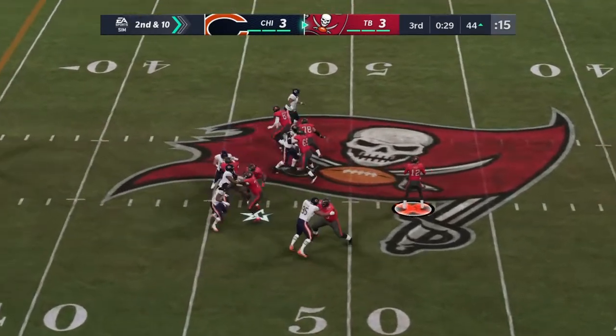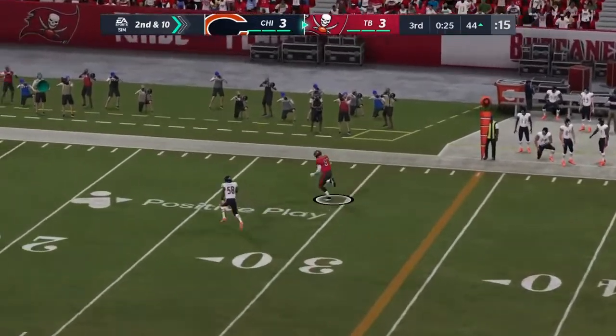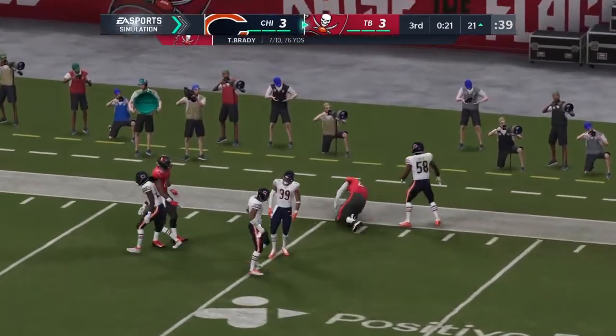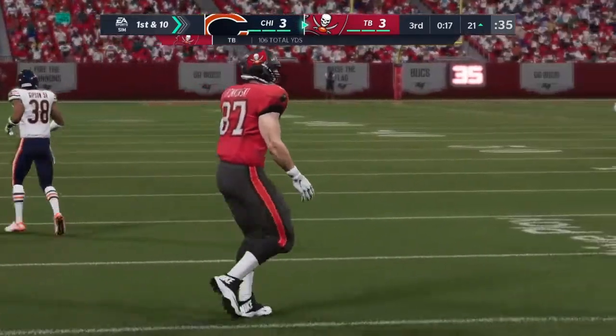Brady is going to fake the give to Jones and set up to throw. Quickly to Gronkowski. That's caught. And he'll get this one down near the 20-yard line, just shy of the 20. 23 yards the pickup there.